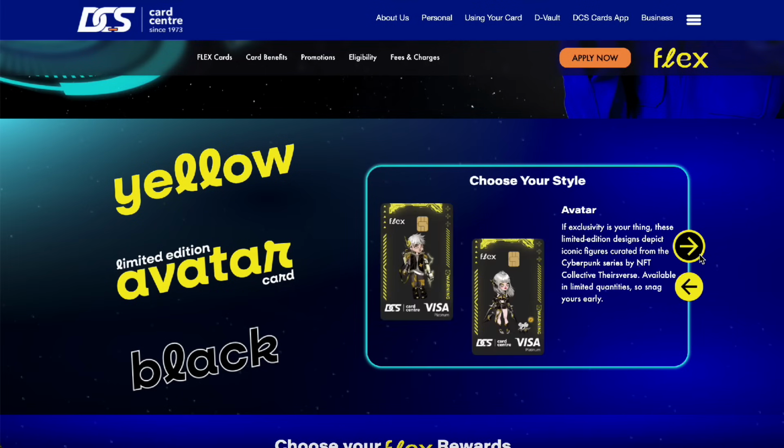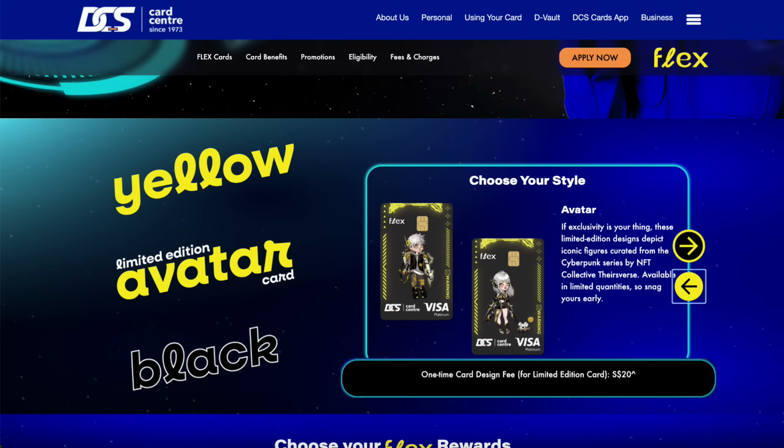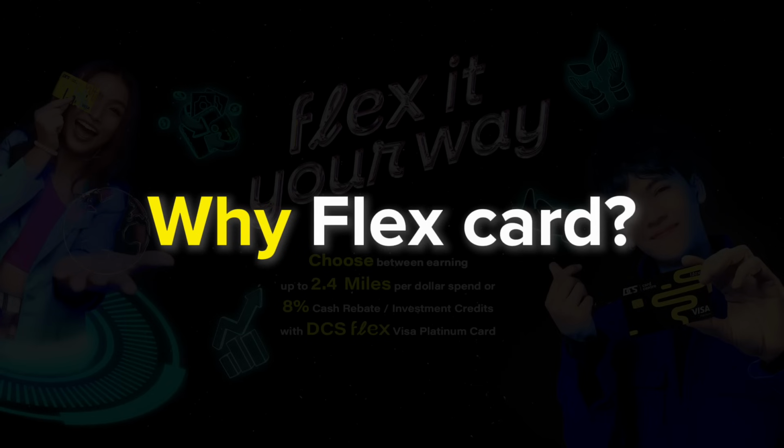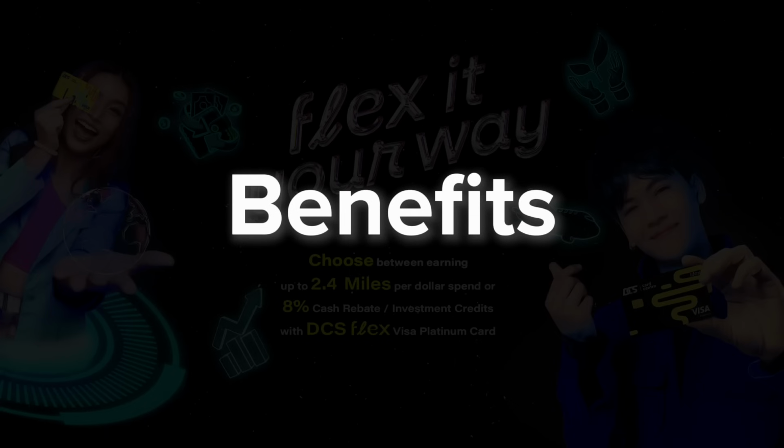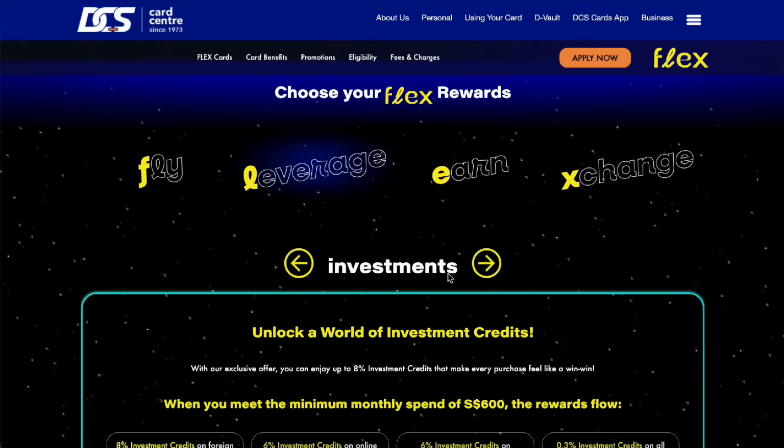And there's even a card design fee because there are 4 designs for this card. If you choose the limited edition avatars, it will be $20 plus GST, which is a $21.80 one-time fee. So why is this card really called Flex? Firstly, flexible in design. Secondly, flexible in benefits. And what benefits are there? You can choose between miles, investment credit, or cash rebate.